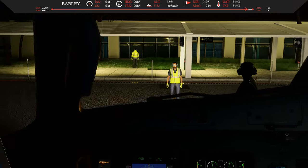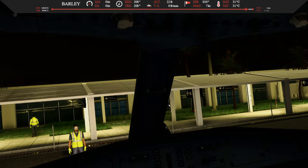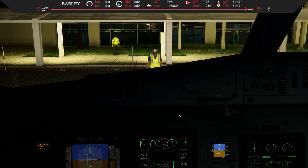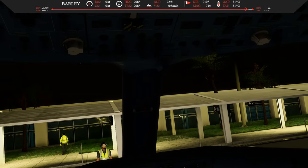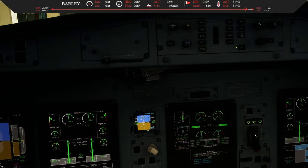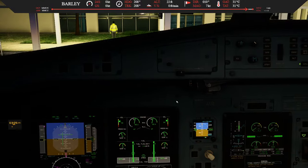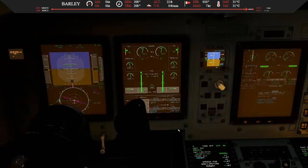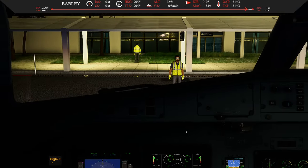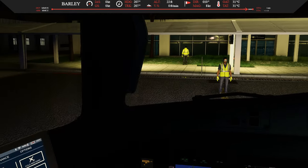All right, continue. Comm door closed. Check. Prop brake. Off. Pitot heat. Off. Position, taxi, and strobe lights. On. Anti-skid test. Check. Transponder set and on. Check. Pushback checks complete. Should I start the before taxi list? Oh no, he's just started pushing us back, so.